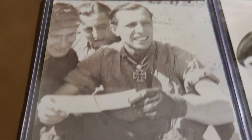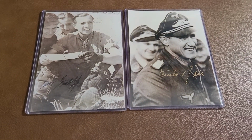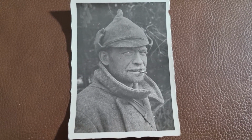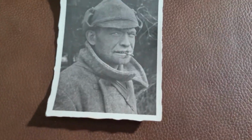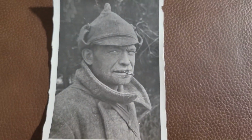Never found anything quite like this, really. But awesome pieces to have. Super excited about those. And I also have this little wallet-sized picture of a Russian POW. I'm going to be honest, the only reason I got this is because he looks like my father-in-law, and we all got a kick out of it.